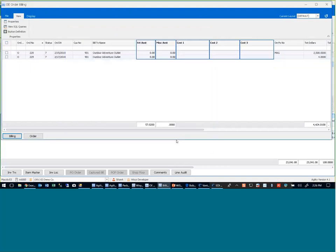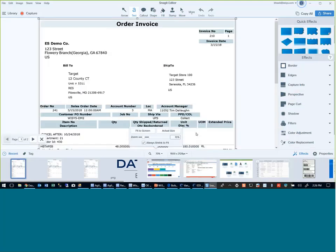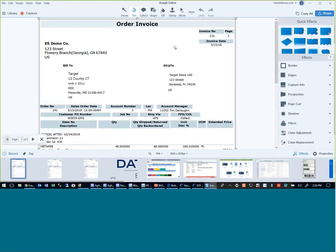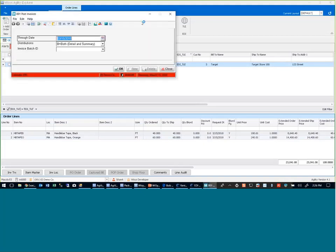Go ahead and print that to the screen for me. Go ahead and increase this a little bit. So here's our invoice that's been printed. And in the background, what's the scheduler doing? The scheduler is picking this up already, and it's already transmitting the 810 back. Okay. So it's off this screen, and the invoice has been printed. All that's left to do now is the posting.